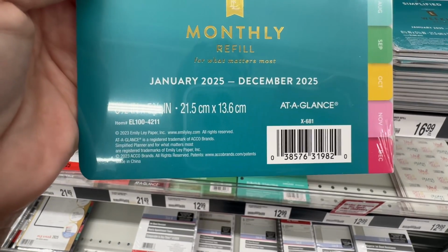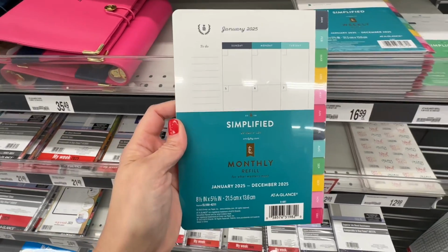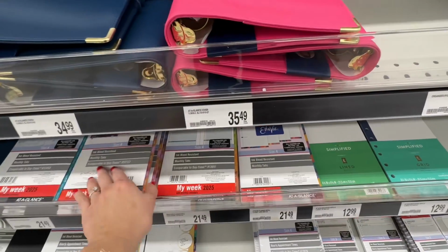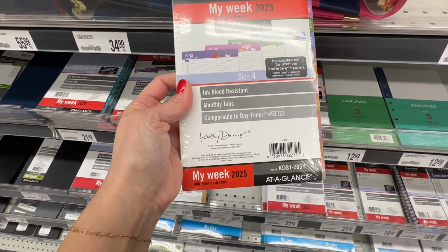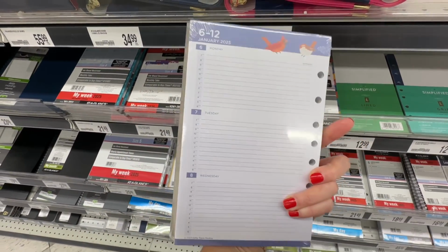But, you know, if it's worth it to you to have the extra color and design, then I say go for it. Just know that at the end of the day, it's all going to add up to a little bit more money. The My Week program is a little bit more expensive. It's $22. They also had varied style options and collabs with people.